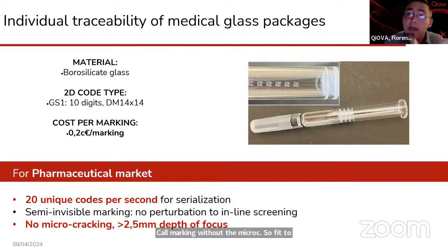So that means it's possible to add directly on an existing line a marking solution where you would mark permanently on the glass container. This is really an innovation, and we hope a step forward in implementing serialization for the pharmaceutical industry. So Antonio, that's pretty much for me.